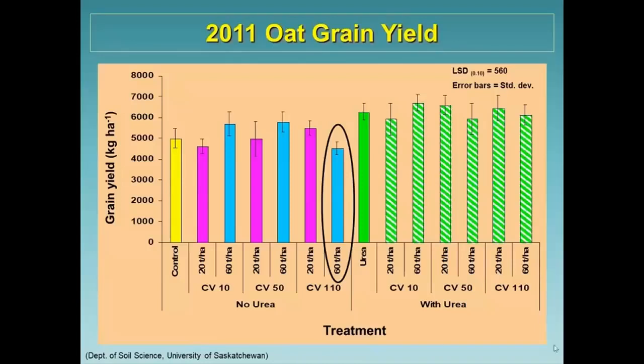Now, when we add nitrogen fertilizer, as shown over here on the right, that tends to get rid of that effect, telling us that the main impact of that high degree of variability, that non-uniform manure application, is probably uneven distribution of nitrogen in that field, and as a result, limited crop access to that nutrient due to its uneven application in the manure.